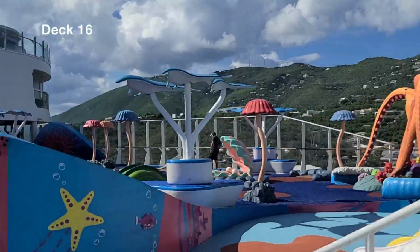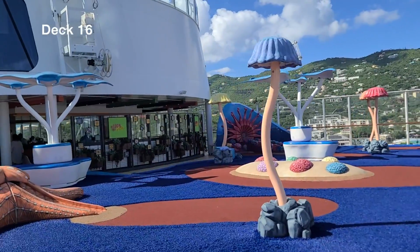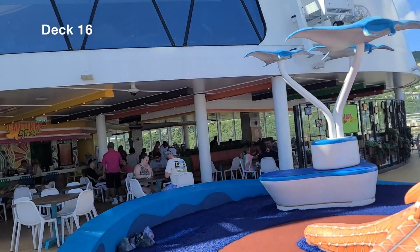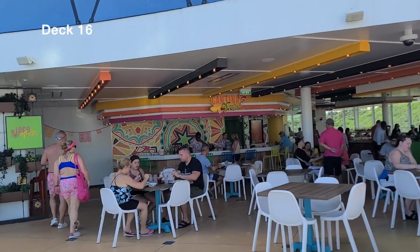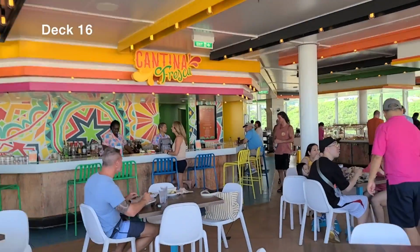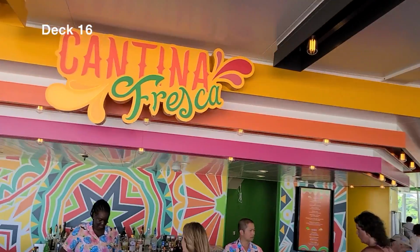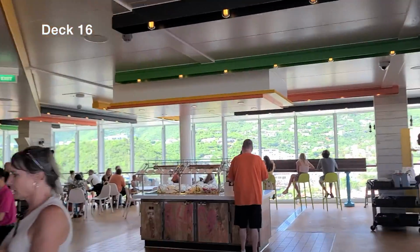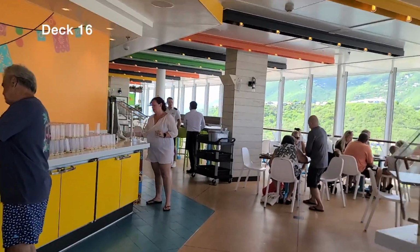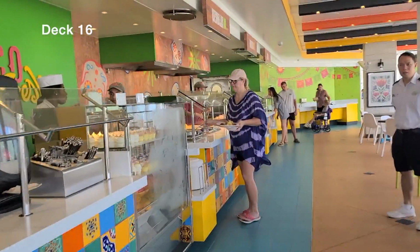This is a mini golf course. The course is actually pretty fun. And again, I hate to sound like a broken record, but when you get on other cruise lines, you get the old rusty, dusty mini golf course that, you know, they put no effort into. So up here on the right, we have Cantina Fresca, which is a new Royal Caribbean bar/restaurant. It's connected to El Taco Fresh, which is a Mexican complimentary restaurant that offers fresh made favorites like tacos, burritos, and more.